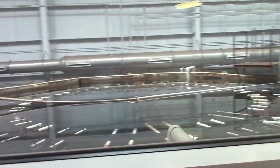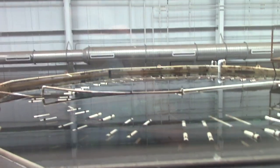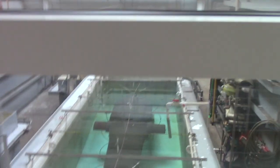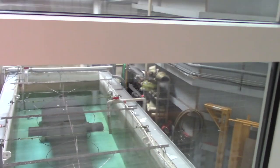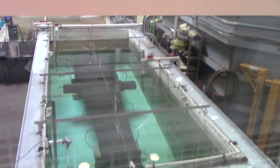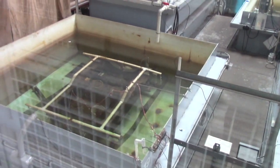Now we look at some of the artifacts of the Monitor that are being preserved in tanks by the Mariners' Museum. I believe a cannon and the turret are being preserved in these big tanks. So really, really interesting artifacts that they have found over time, and this really gives you a sense of what America's past was in the Civil War.